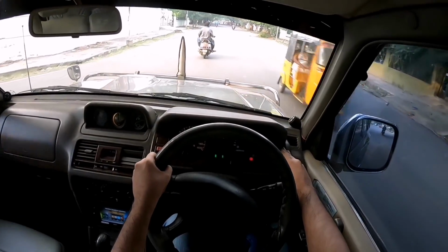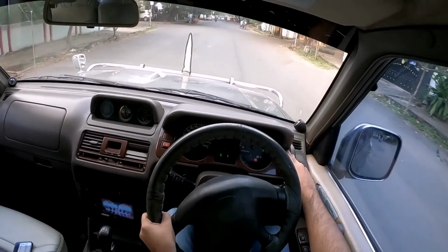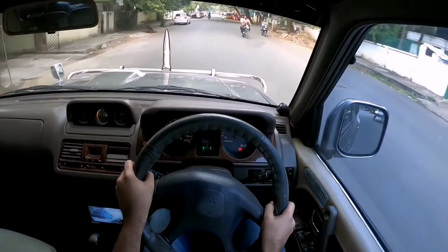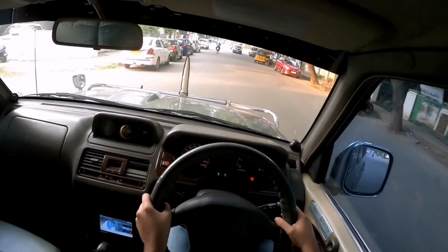The visibility on the other hand is quite good. The flat windscreen, large glass area, big mirrors, as well as the aftermarket reverse camera in this vehicle really help make this vehicle quite maneuverable despite its size, and that's a good thing.